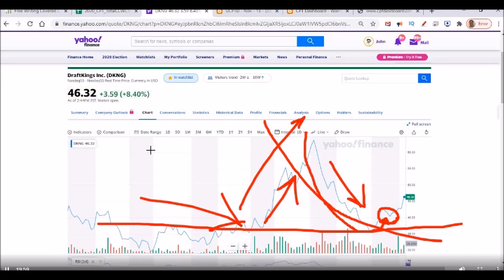And that's key, because as we write these out of the money covered calls, we want that stock to trade sideways to higher, right? And that's exactly what I get with DraftKings. Now, I didn't place the trade on Friday. I actually wanted $1.25 for an option I was trying to sell. I did not get it.